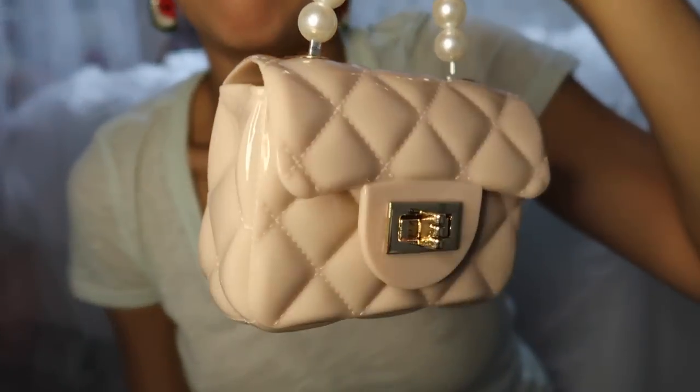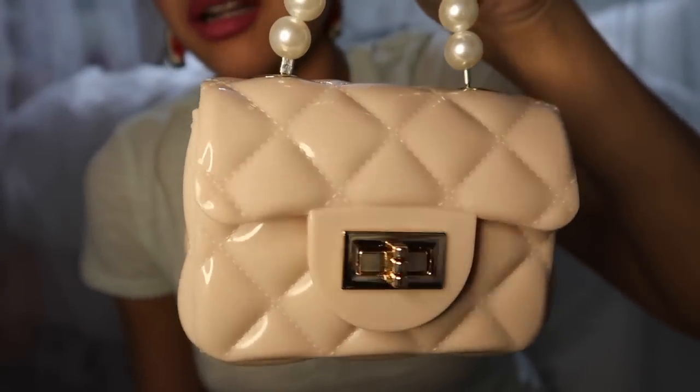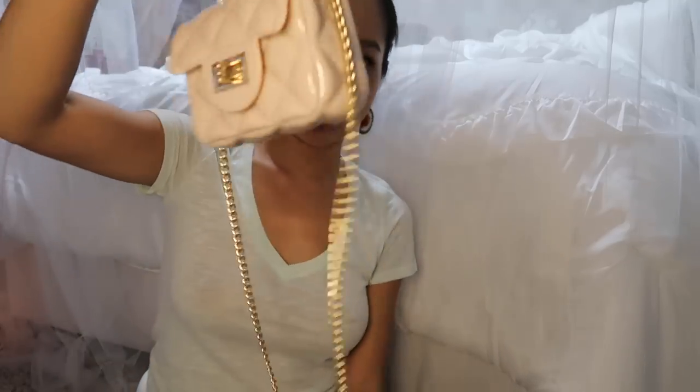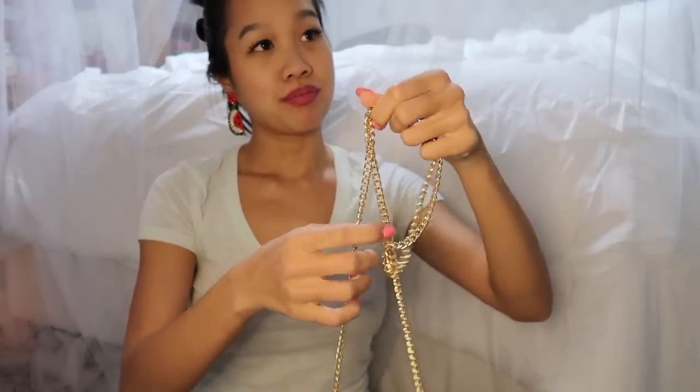It is a vegan, cruelty-free mini bag. It's like a beige color with gold and a pearl handle, and on the inside we have a chain that you can wear over your shoulder like so. But I thought it was so cute. It was only $9.99 from Ross, and I got it today. I was actually at Ross because I was shopping for new bathroom rugs and what else? Shower curtain. But I was looking around the store and I came across this little gem.